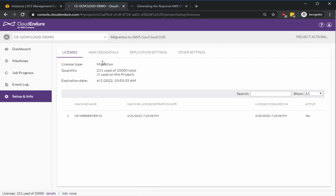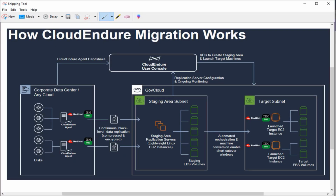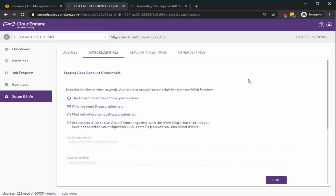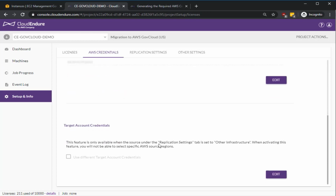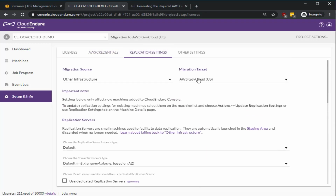After the project is created, we need to provide credentials to the staging and target environments. Let me go back to the visual here. Like we said before, the staged environment has the replication servers that facilitate the replication from source to target environments. And then the target environment will host our production servers here on the right. So we can use different credentials and host the environments in different accounts, or we can use the same credentials for both environments.